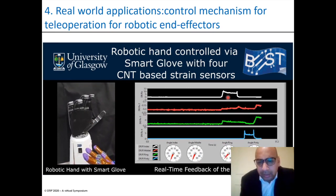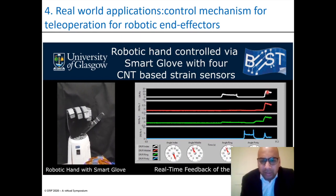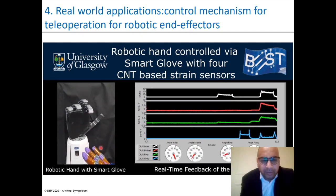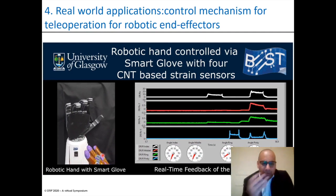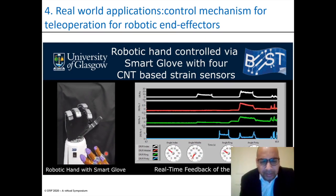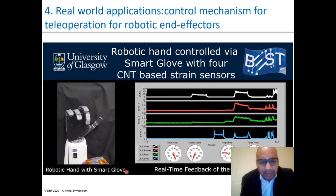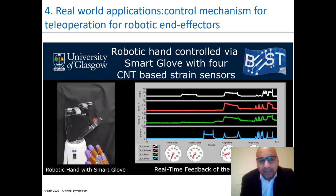And this is the real monitoring of the change in resistance you can see when we have bent our fingers. So this shows that this sensor responds very fast, which we have already seen before. The sensing time is quite low, and it is a very robust device, though it does moderate sensing.